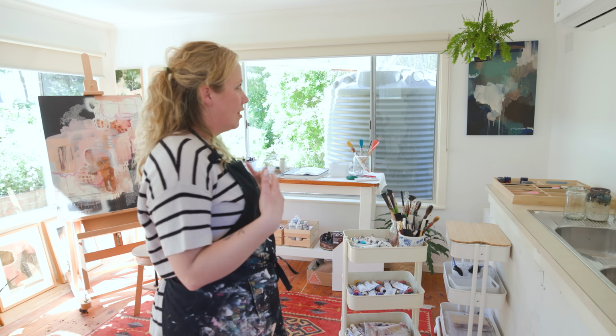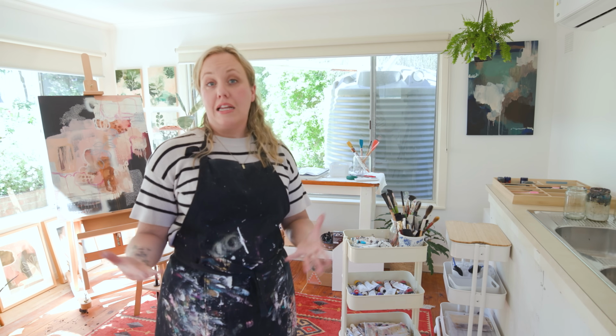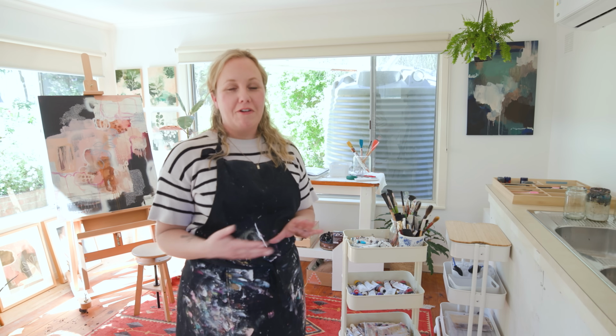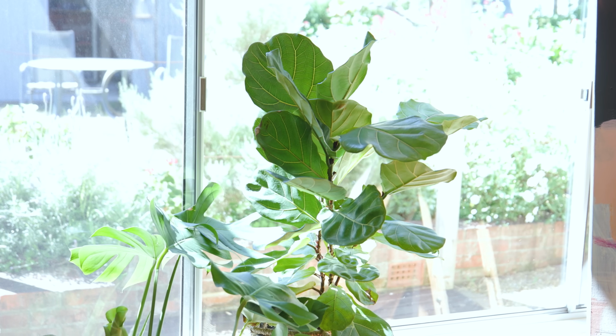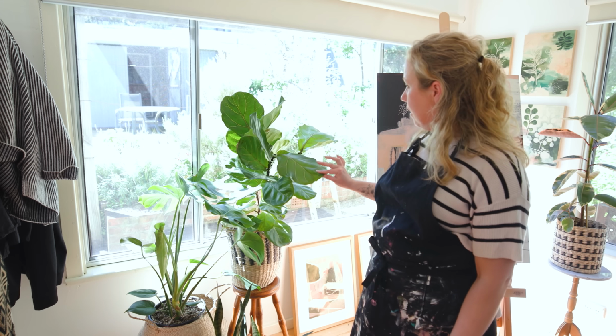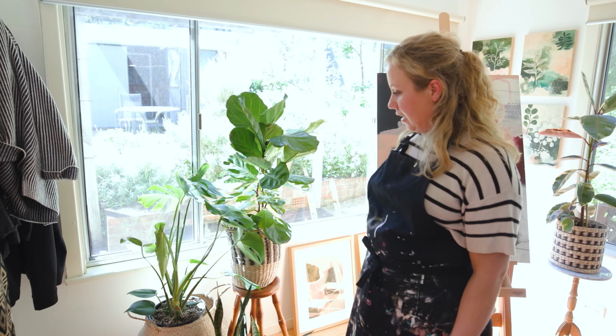But generally, I think it's getting better and there's less sun coming in and things are getting more comfortable and I'm figuring out the space. So I've moved my paints out of the sun and I might end up needing to move some of these plants as well because they're getting a lot of sun.